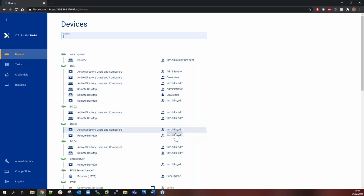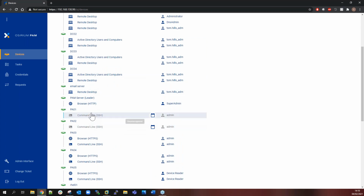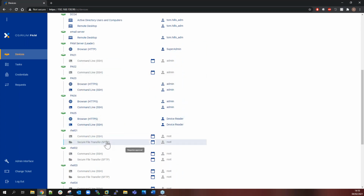So this user can access, if we scroll through, connections to AWS, connections to a domain controller, connections to some Unix-based networking equipment, and some various other demo examples for today. But you might experience something slightly different for your environment. Your Wintel engineers may only access the Windows servers, as an example. So if we take a look, we can see that we can access domain controllers using direct connections to file systems such as RDP, and also using thick client applications to make those connections as well.